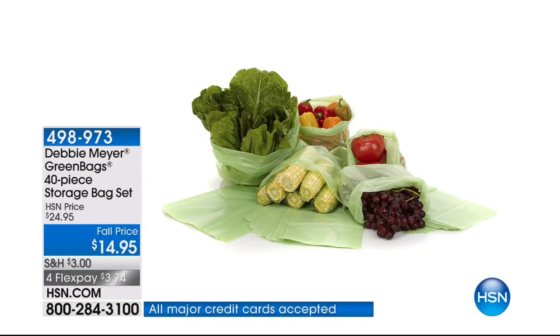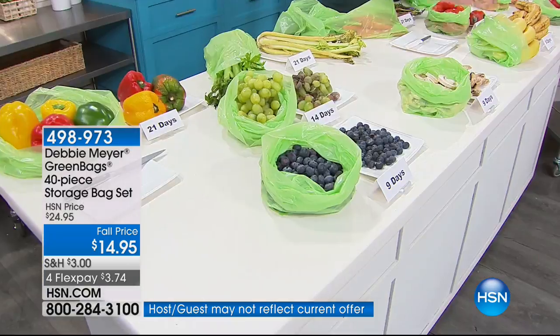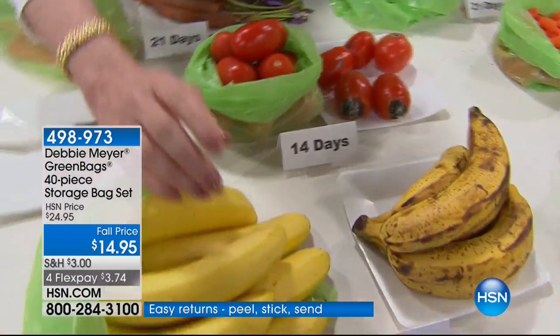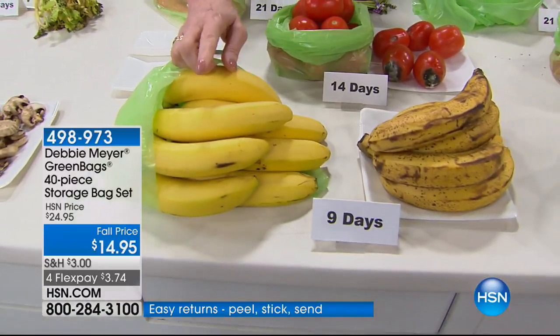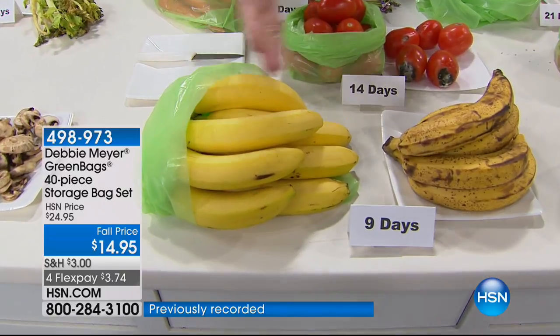The big thing that everybody always asks is, but does it really work? With over a billion sold, Debbie, it works. It's a very funny question at this stage because with all the independent laboratory testing and over a billion of my green bags in use right now, you know it works. And what does the work mean? It means that my green bags will extend, and I can say this through the independent scientific testing, the life of your fruits and vegetables.